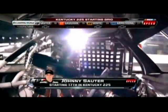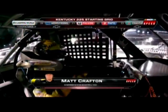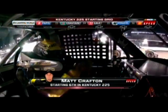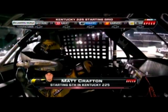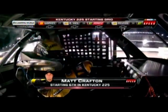Let's hop on board with Matt Crafton, another cat who had a shot at winning this race in July. You can see Matt shaking things around. He's going to start from the back of the pack. They had to change an engine. We heard him talking after qualifying. He thinks it's going to blow up. They made the change. So it says he's starting 6th. He's actually starting last.